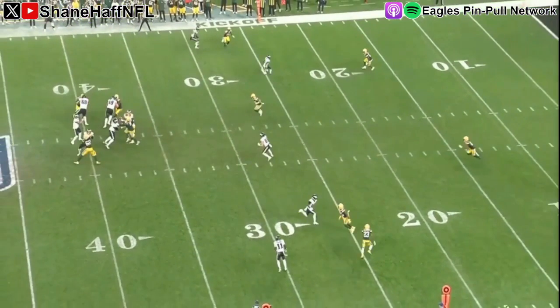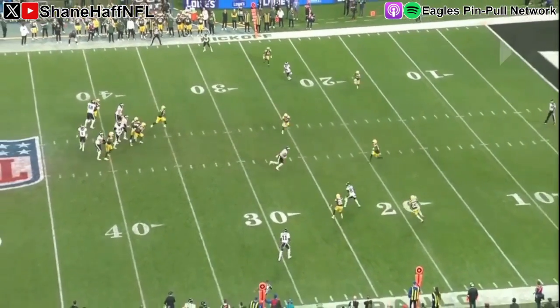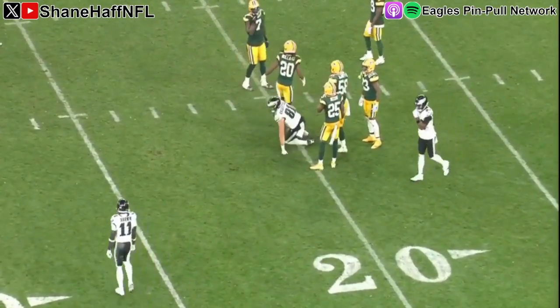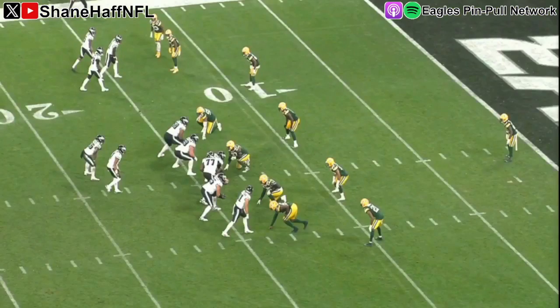This is how I'd like you to get the ball out against the blitz. Just find the guy in space. Beating the blitz doesn't have to be hard, and you move the chains. And so I love seeing those quick hitters against the blitz. But what I don't love seeing, and Hurts throws 2 interceptions in the game, this is not one of them, but for my money, this is the worst throw that he made.